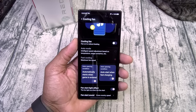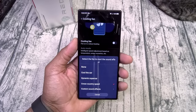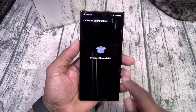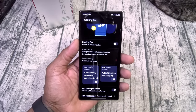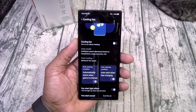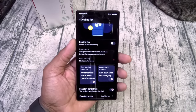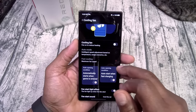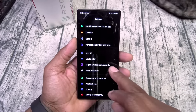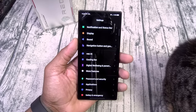Let's see. Cross-country speed. And custom sound effects. Okay, you can add your own sound effect too. That is pretty dope. Stuff like this I like. Let's see. I like this one. Little things like that make me happy. All right, so that's your cooling fan. You got your digital well-being. Okay, monitor your scumbag activities.